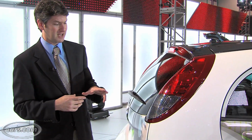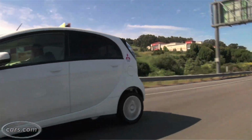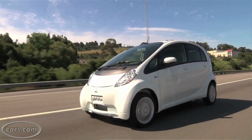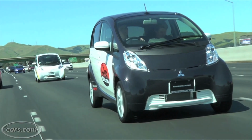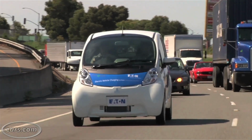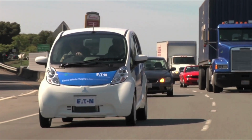One of the things it does have is air cooling for the battery, which is good, but it doesn't have some of the neat tricks like the ability to get on a smartphone and program it to charge at a certain time, or preheat or pre-cool the cabin. So it seems a little bit steep, even after incentives of like $7,500.